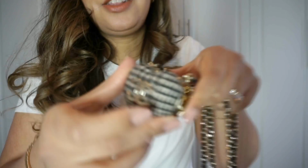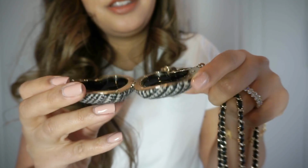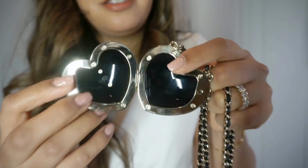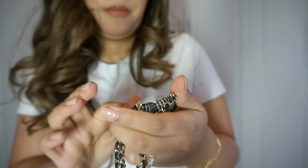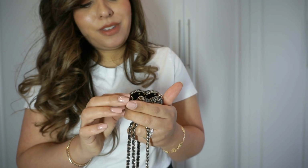So it's a locket, okay? You really can't put anything in there. You can't put AirPods in there. You really can't even put keys. Nothing's gonna go in here, okay? But you could probably get creative and put a picture in there. So I'm gonna find out how to do that.